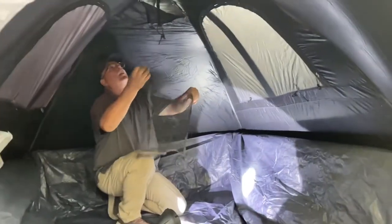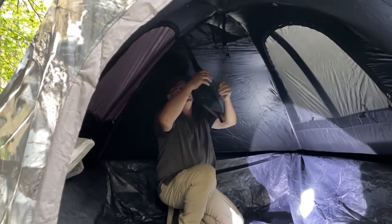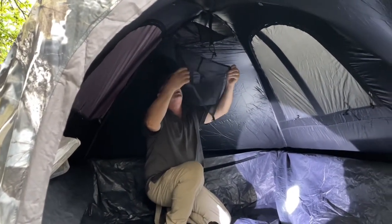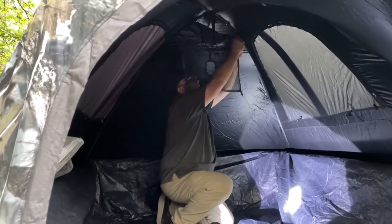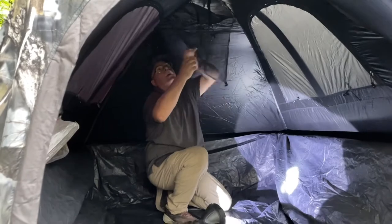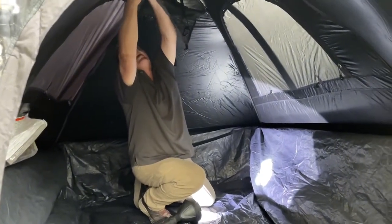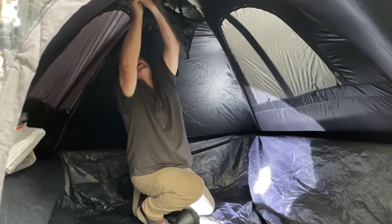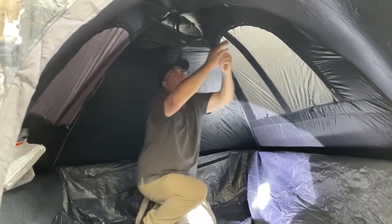We also got this little gear bag. It hooks up here on it. Like that, you put your cell phone, whatever you want to put up there. I mean, really and truly, a little tent. Pretty cool, to be honest with you. I mean, I like it already. We're gonna spend a night in it. We're gonna see how it works out.